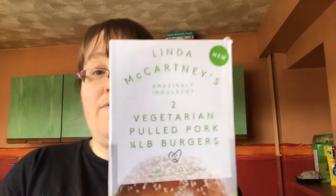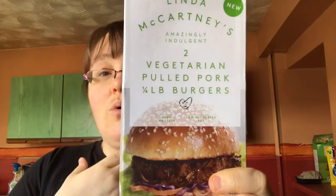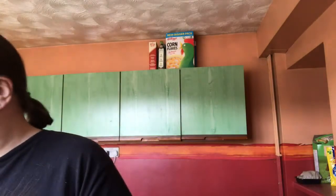This is something new. These are for me. I've never tried them before, but they're the Linda McCartney's vegetarian pulled pork quarter pounder burgers. Now, you know that I'm not vegetarian, but I do like a lot of the Linda McCartney's and Quorn things. So these are 2 cents each, and I thought it would just be something different to try. They sound really nice. Whether or not they are, I don't know, but I'm going to give those a try at some point. So that's something different.